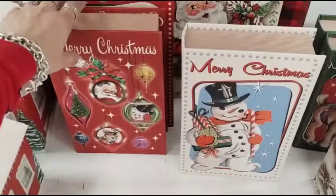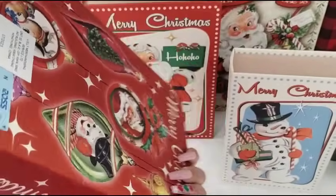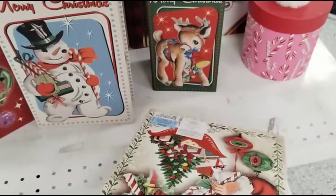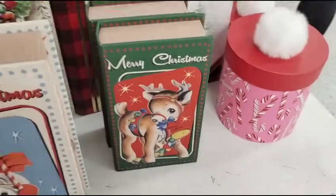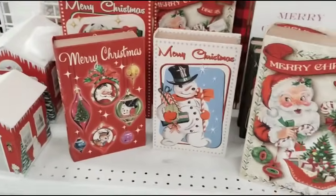$15.99. Beautiful vintage books. Faux books. $8.99. Look at that. Those are gorgeous. Look at this one. $11.99. These are beautiful. $6.99. Absolutely gorgeous, you guys. Look at that. Beautiful.